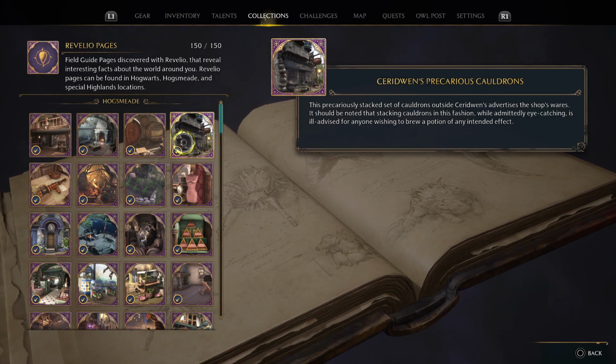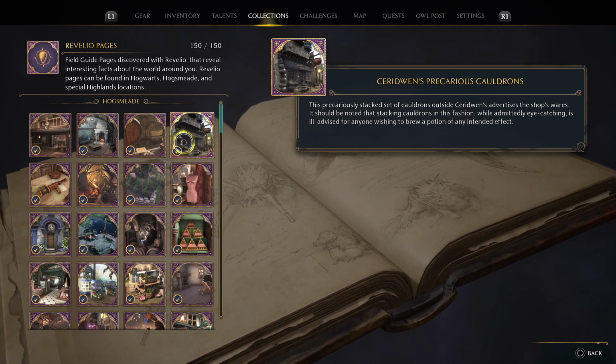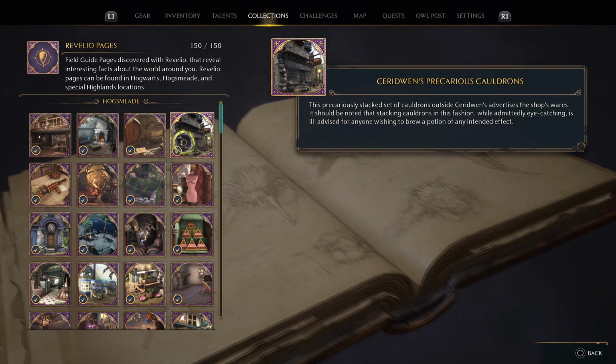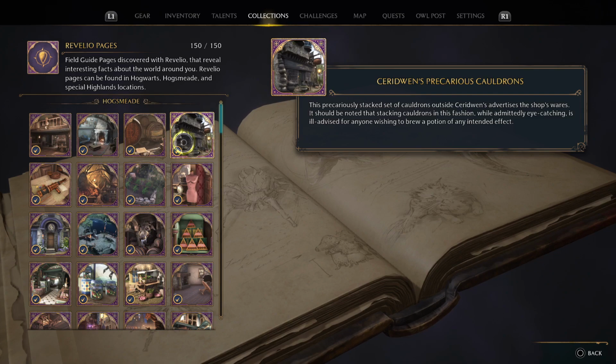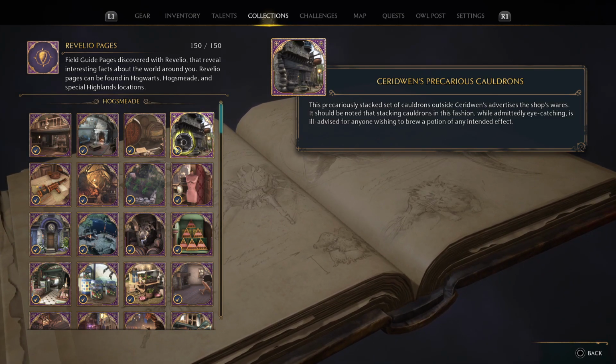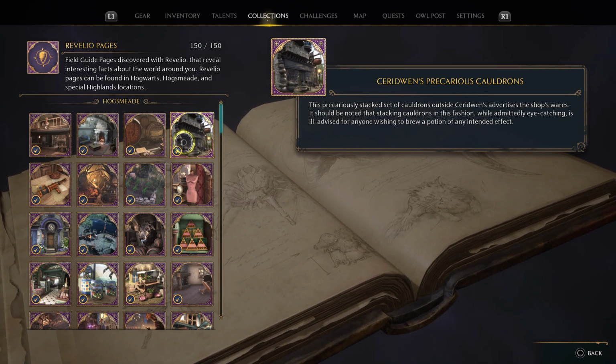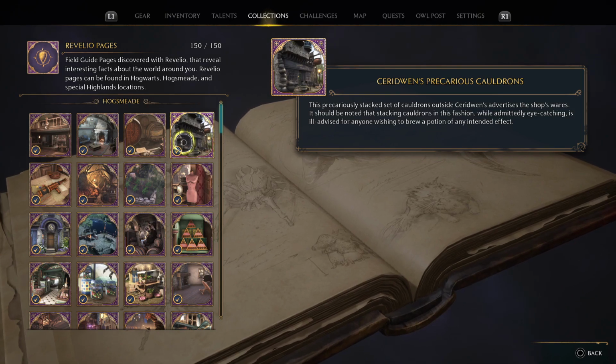Ceridwen's precarious cauldrons. This precariously stacked set of cauldrons outside Ceridwen's advertises the shop's wares. It should be noted that stacking cauldrons in this fashion, while admittedly eye-catching, is ill-advised for anyone wishing to brew a potion of any intended effect.